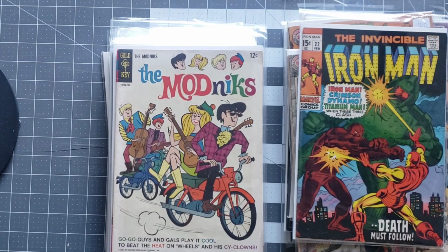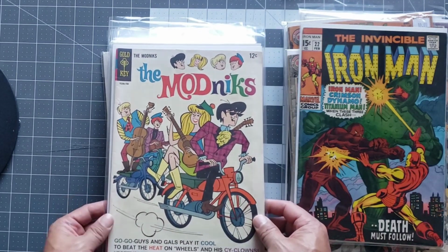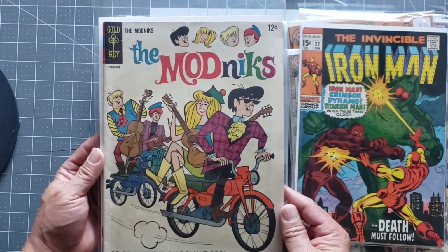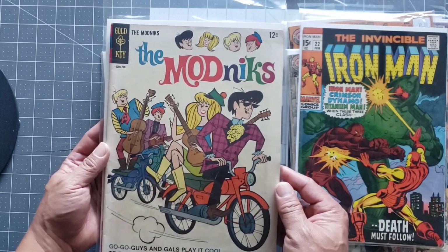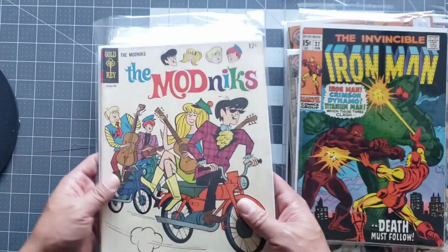So this is the Mod Kins number 1. It's a Golden Age comic book because I had to put it in a Golden Age bag. It's Gold Key, and I thought it was kind of cool. Kind of reminds me of some sort of beatnik Beatles type of comic book. And when I looked it up, it only had 2 issues, so I'm glad I picked up number 1. So that's pretty cool.